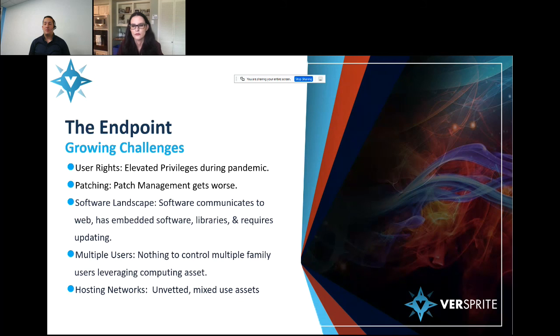Last but not least is the hosting of the networks. You're talking about networks which could have router software, could have network software that is highly vulnerable. It might be already compromised. So you're talking about a mobile asset that's going into a potentially hostile network environment, and there's no validation, there's no assurance of whether or not that network can be trusted. Nonetheless, that device is basically neighboring to a lot of different things. Your IoT devices, your printer, your toaster that's internet enabled, anything.